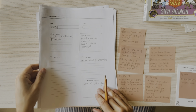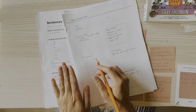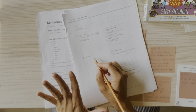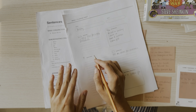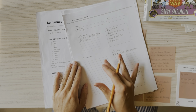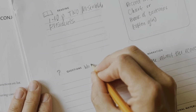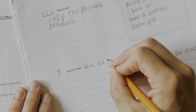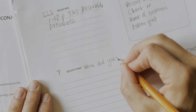And then questions. This is a place where you can record some questions that you want to use for exams. But I like to use this section for the child to write down questions they had. So when we're narrating, I would ask them, what do you wonder? What did you wonder when you're reading this? What questions did you have? And they can record, or you can record those down here.